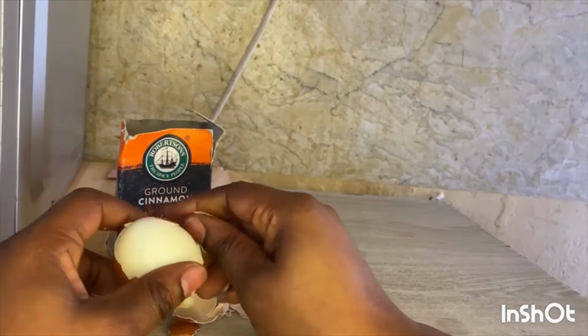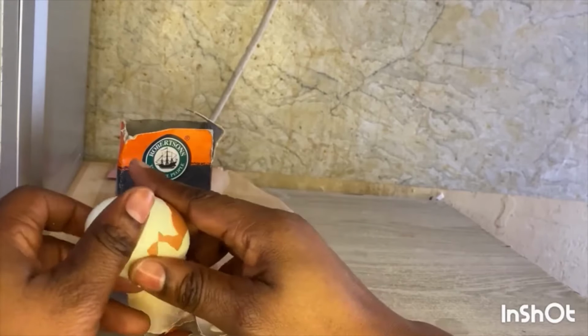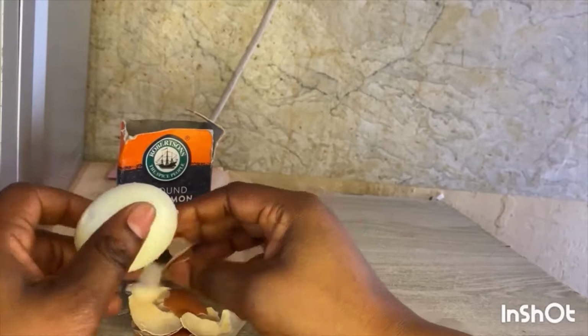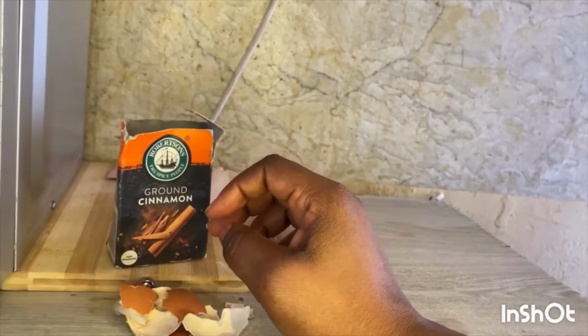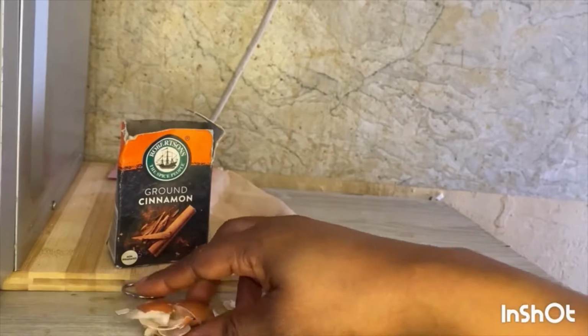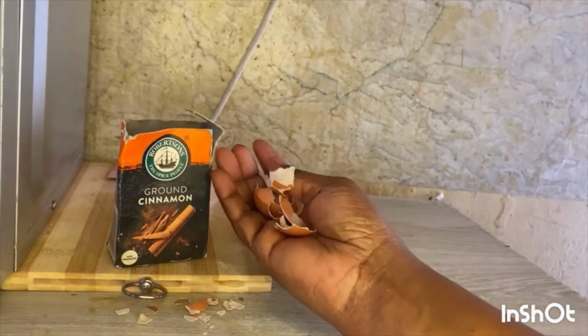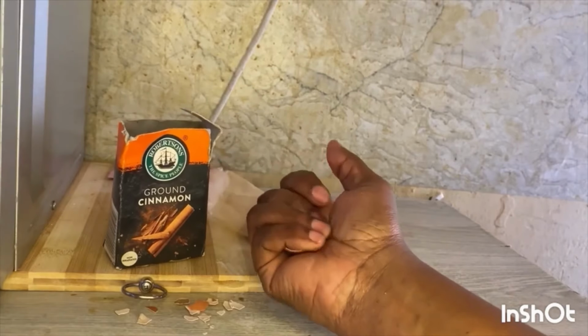Let me share with you this ritual here. It's working. It's powerful. It's very strong. Please go get yourself some eggs. Okay, I don't need an egg, I only need the shell, you guys. This is my eggshells. You take them, you put them in your plate, you make them dry.